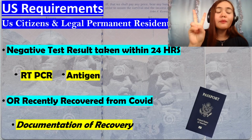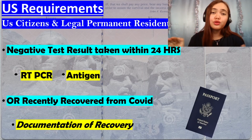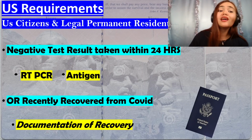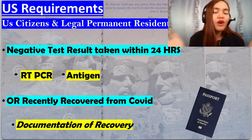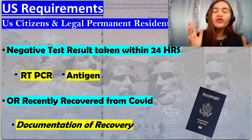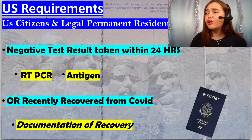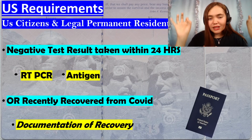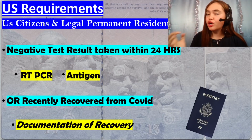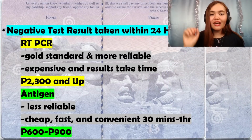And there are two types of COVID test results that are accepted: you can choose either RT-PCR or antigen test. Jennifer, what's the difference? We'll talk about that soon. How about those who recently recovered from COVID? Sometimes you're still positive, although you are no longer contagious and you have no symptoms. It still happens, but there's an option: documentation of recovery. You don't need to get tested again. So let's get into it.